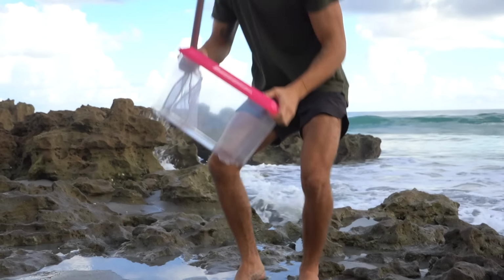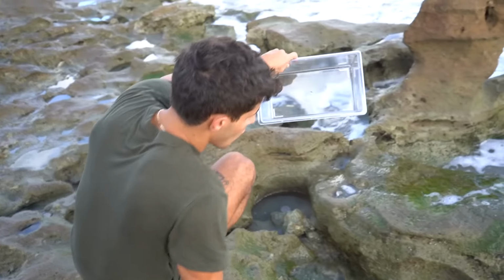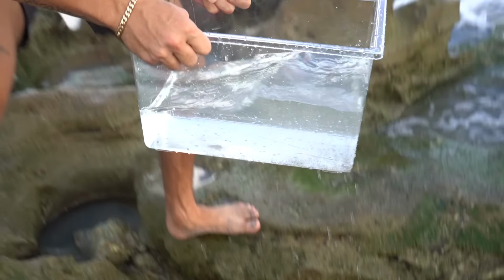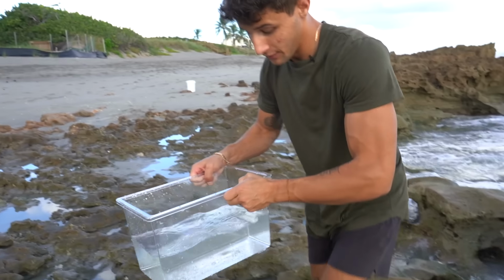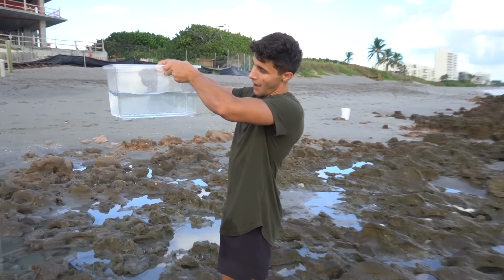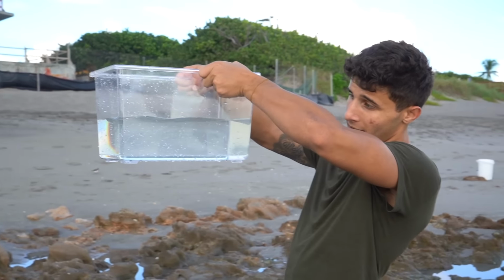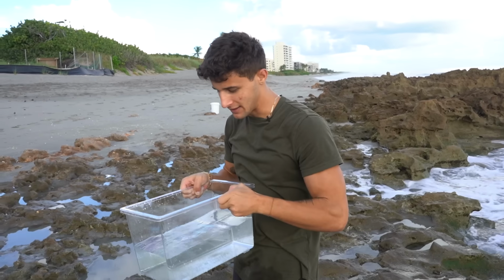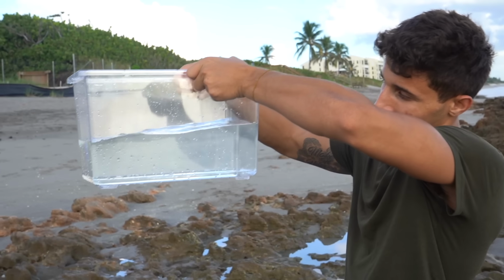Let's go searching. We got to get some water in this thing, so when we do find something cool, we can go right into the tide pool aquarium. This is actually going to be so sick. I'm pretty sure we'll catch some things, but once we do, putting them in here and then just seeing everything in one little clear aquarium like this, I think will look pretty epic, because usually we use buckets and you can't really see them that well. So we're going to see what cool things we can catch.